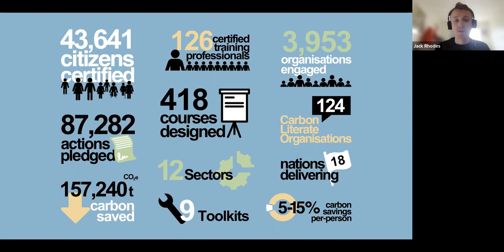There are currently around 418 different courses being delivered across a massive variety of sectors. And this impact is only going to grow. We've entered into a couple of key partnerships recently. So for example, the UK's Department of Education has recently announced that every school, college, nursery and university in the country will have a carbon literate sustainability lead from 2023. And we're also currently working on a project with the NHS as well, which will allow carbon literacy to become available to all 1 million plus NHS staff members.